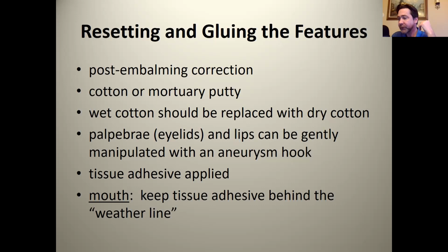So cotton or mortuary putty can be used to fill out emaciated or sunken cheeks. A lot of times people will go in to put cotton in the mouth down here. What I find a lot of times, if you put cotton down here or mortuary putty, posed down to the bottom lip, you can get it to pop up a little bit so it comes together naturally, sort of the way that your mouth would naturally do it if your muscles were moving, but they're inanimate at the time.